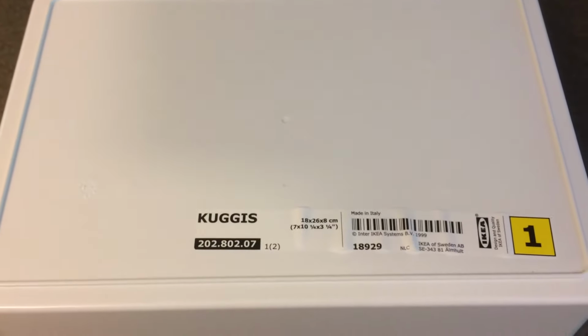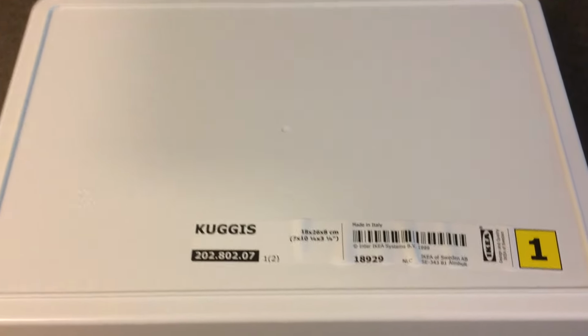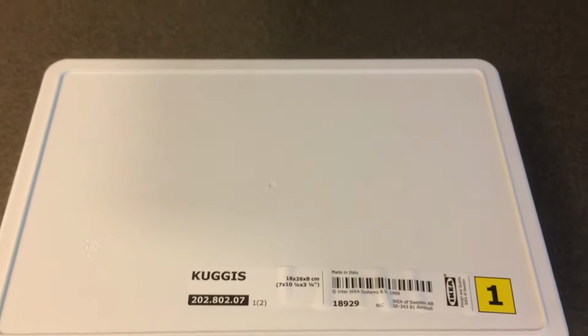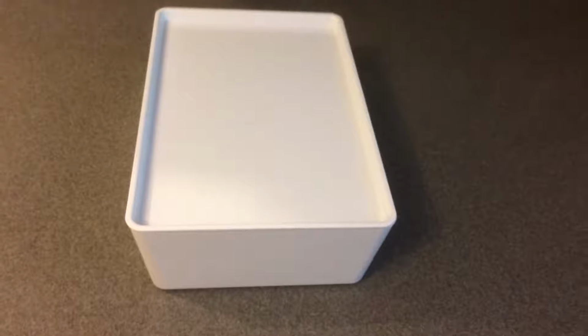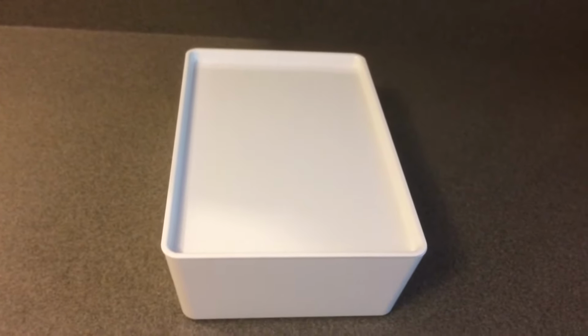And another storage container set we purchased was this Cougas container set. It contained the entire container and lid, and this set was $3.99.